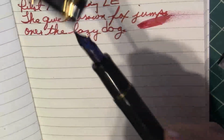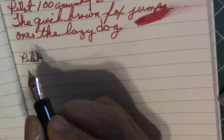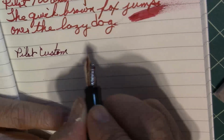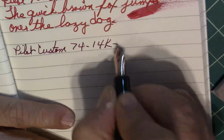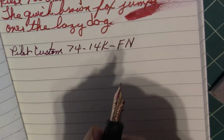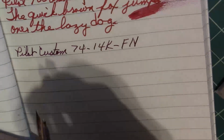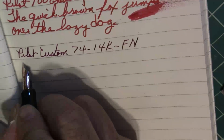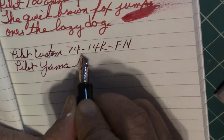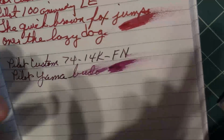So let's get to writing on this one. And let me see here. That's going to be the Pilot Custom with a 14K nib and a beautiful fine nib. Now, I am not really a fine nib person, but I do have some fine nibs and extra fine nibs that are smooth and wet. Those, for me, are acceptable. And of course the ink, the Yamabudo. Again, a fine nib, but it does lay down the ink wet and smooth, and it pops.